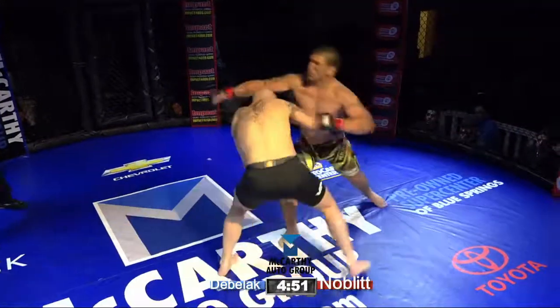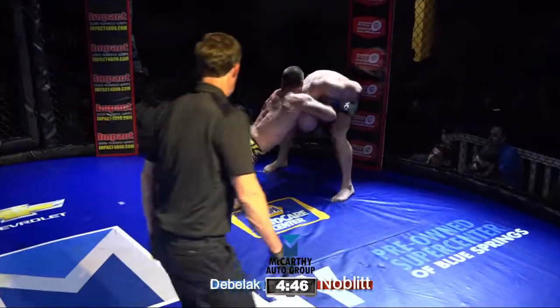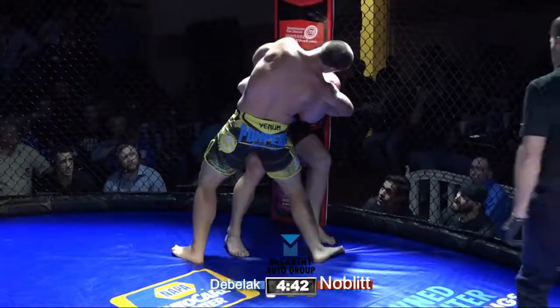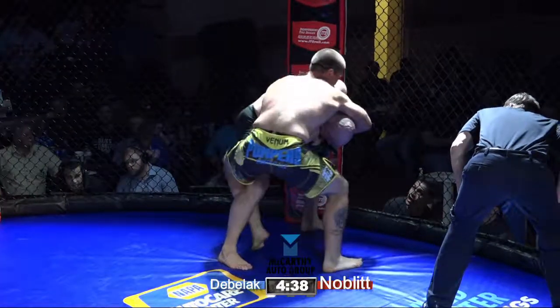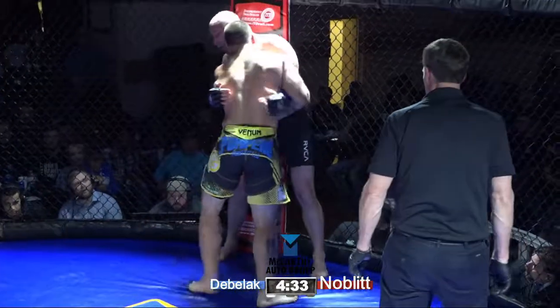Big body kick from Noblitt to open up, and a big overhand from Ryan. Just misses. Noblitt looks to snap him down in a head and arm lock here. Noblitt looking for the guillotine on the fence. And he's hooking the leg. He's got it. At least he feels like he's got it. He momentarily lets go there.